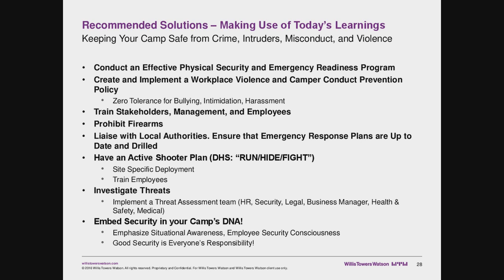And something I did forget to mention today, under the emergency preparedness, along with having the active shooter plan of run, hide, fight, is very important to have a telephonic bomb threat plan. In case a kid or anyone else, maybe more seriously, looks to disrupt camp by making a bomb threat over the phone or through email or what have you. And that's something that I would recommend you address.